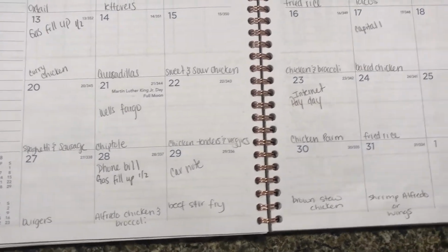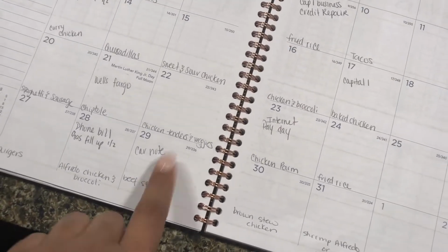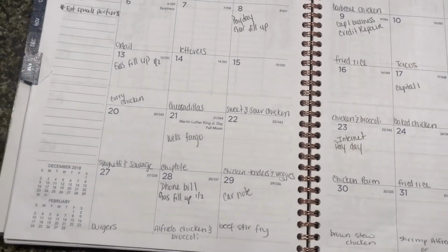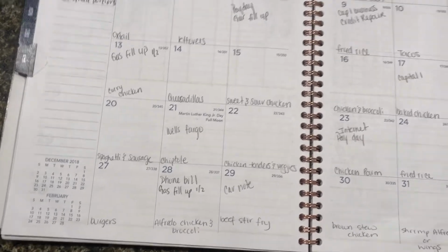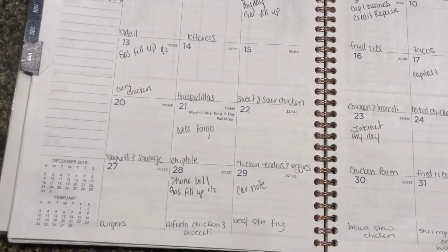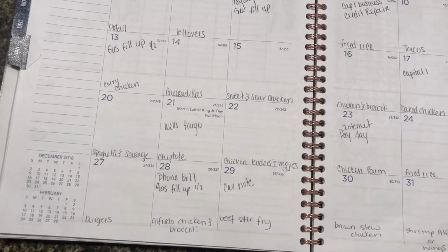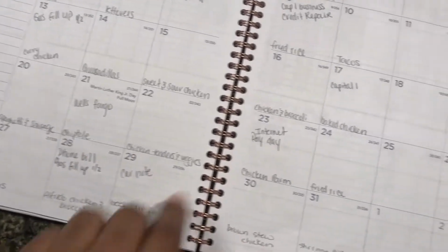And then on the 29th is going to be my car note. I know some of you guys might be wondering, it's due on the 29th, but I always pay it on the next paycheck the following month. I need to give them a call so I can get it situated. I changed it thinking that that's when I would be paying my car note, but it's not working out that way, and I don't want to keep getting too much interest, so I do need to fix that.